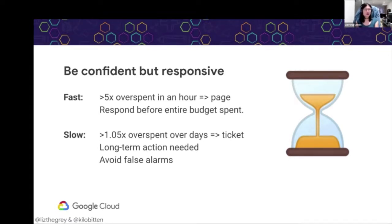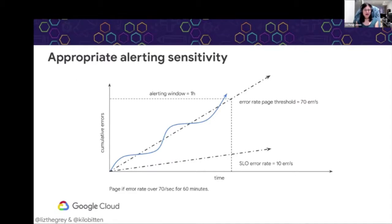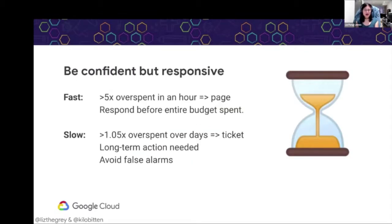And thus, if we overspend our error budget by a factor of 5, for instance, in a given hour, or conversely in Honeycomb's model, if we look at the past hour and project forward by 4 hours, and we see that you're going to run out of error budget in 4 hours, we think you ought to know about it so you can have a chance to stop it.